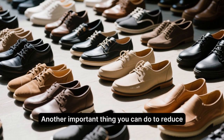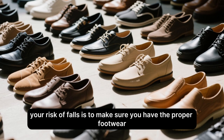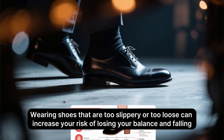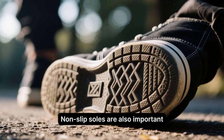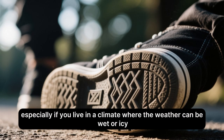Another important thing you can do to reduce your risk of falls is to make sure you have the proper footwear. Wearing shoes that are too slippery or too loose can increase your risk of losing your balance and falling. Make sure to wear shoes that fit well and provide good support. Non-slip soles are also important, especially if you live in a climate where the weather can be wet or icy.